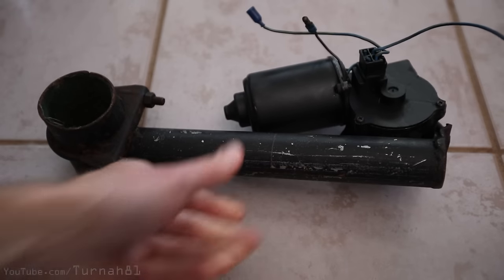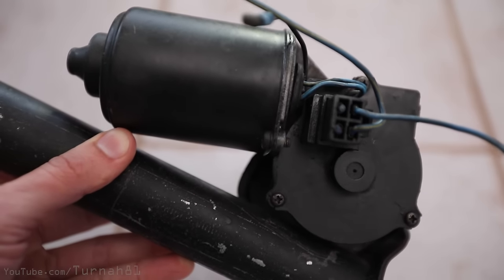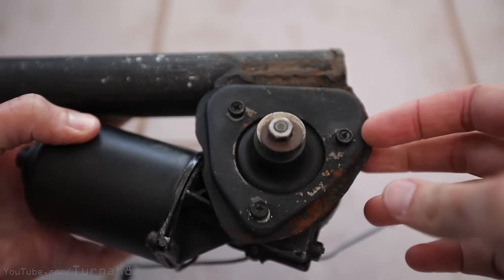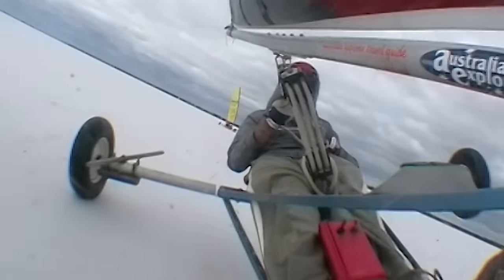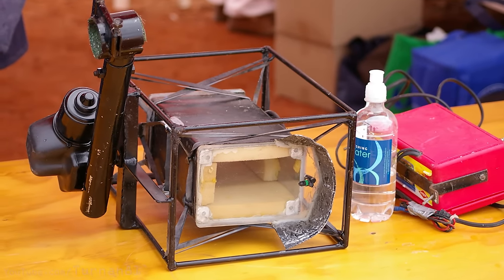The first item we are going to use is one of my favorite devices, which is a car windscreen wiper motor. I originally got this one from a guy who removed it because he thought wipers were too repetitive and distracting. These are good because they've got a fair bit of torque and they turn quite slowly. This one already has an arm attached to it because my dad and I used it to mount a camera on a land yacht back in 1999. Yeah, times were hard before GoPros were invented, but this is perfect.